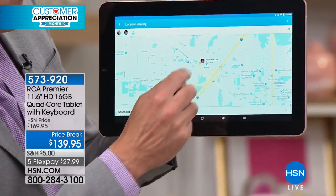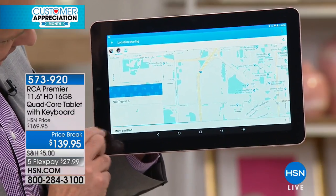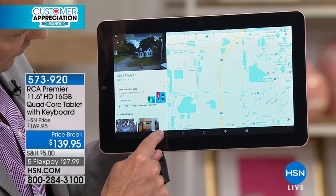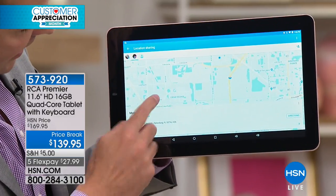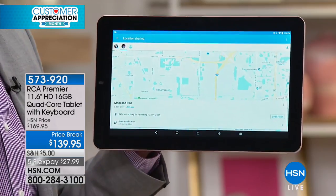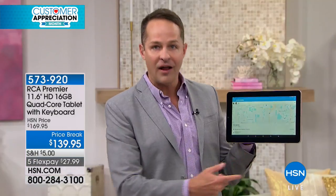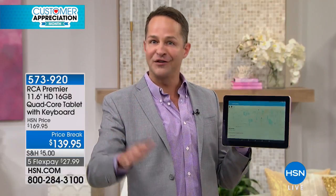See, I have my mom and dad right there. If I touch on them, this actually geolocates them for me. That's what it's doing right now. It's telling me exactly where they are, the last time they were there. And what I love is if you have kids or if you have parents, like I do, aging parents, you can share your location with them. So you can put this on their phone and be able to see where they are at any time. The same thing, if you want them to know where you are, you can turn that on and off. So, of course, your privacy is still intact, but I think it's great.